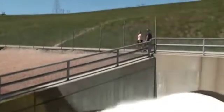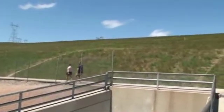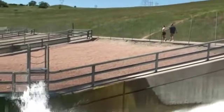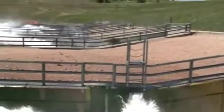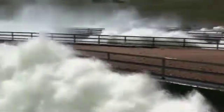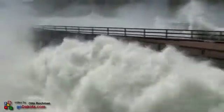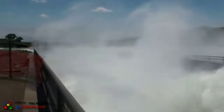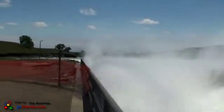Here we got a real close look at the water coming out of the Stilling Basin tunnel. This is the tunnel closest to the east side. You can see its size relative to the folks that are walking there on top of the tunnel. Pretty incredible to be this close to it and feel the power of that water.